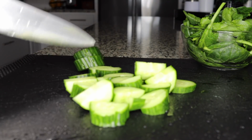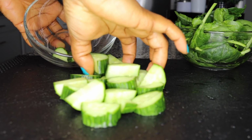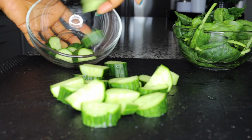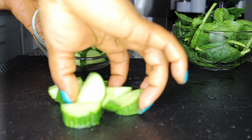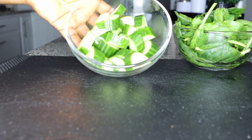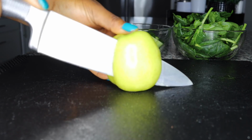So you want to get one cucumber, wash thoroughly, and slice into some good sizes that you can easily blend into the smoothie. So this is it. Clean with vinegar and water. I cleaned already. I didn't want to take a lot of your time, and voila, this is the second ingredient. I'll be adding in apple.